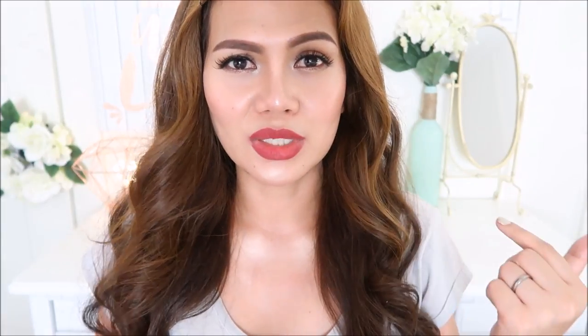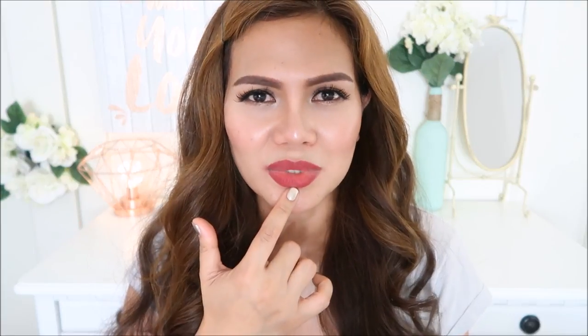So, kakatapos ko lang mag-dinner and this is how the lipstick looks like. Dito na ako sa bahay and it is now almost 7 na ng gabi and this is how the liquid lipstick looks like. Inapply ko ang liquid lipstick na ito mga 1 in the afternoon. And again, it is almost 7 in the evening. So far, guys, I've had this liquid lipstick on for 5.5 hours, almost 6 hours actually.